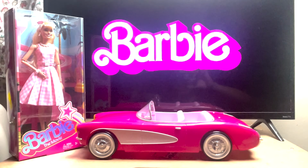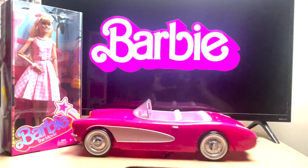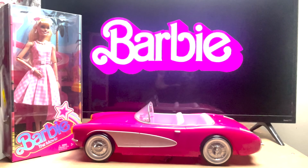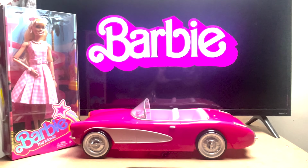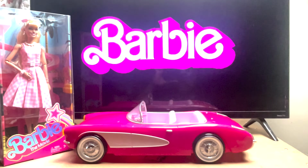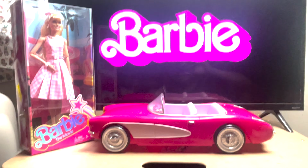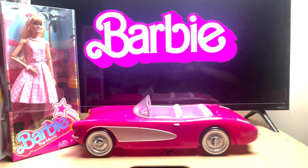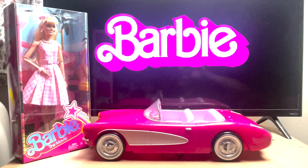So if you're a fan of Barbie, this is a good collector's item for any Barbie fan. If you're a real Barbie fan and you know what toys entail and how it is, this will be, I guess you can say, a hoot for you. Yeah. It'll be the best thing ever because it reminds you of the classic Barbie toys that you would get when you were little.